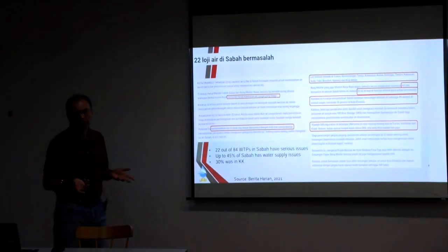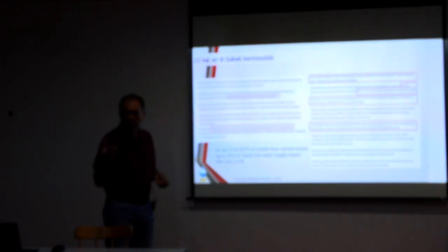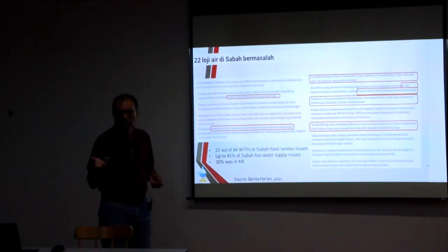Why is it a problem? Whenever it rains, the sediment becomes thicker. That means the turbidity will increase. Engineering-wise, once it is more than 1,000 NTU, you have to shut down the treatment plant. Okay, he was talking about that.